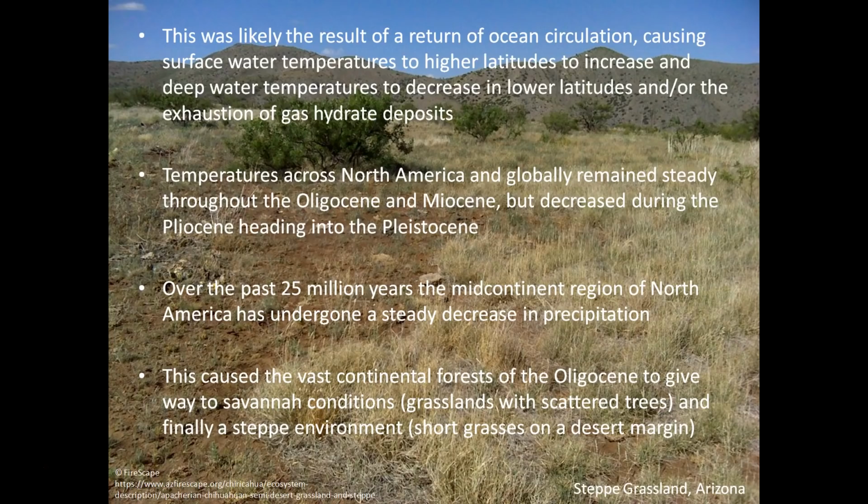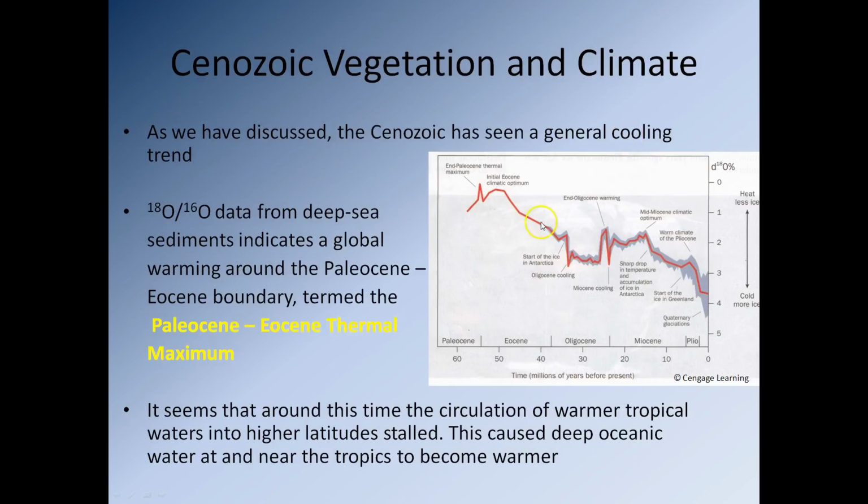So we see that temperatures across North America and globally remain steady throughout the Oligocene and the Miocene, but decrease during the Pliocene. Okay, so here we go. As we can see, global temperature throughout the Oligocene and the Miocene, yes, there is some variation there, but on the whole, if you take an average, it's a relatively flat line. If you go from here to here, the average itself is going to be relatively flat.